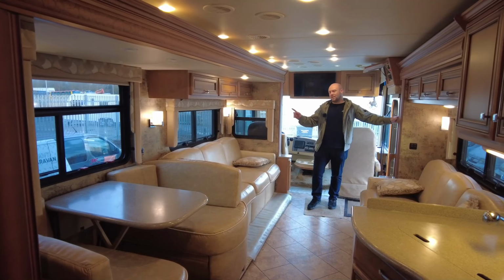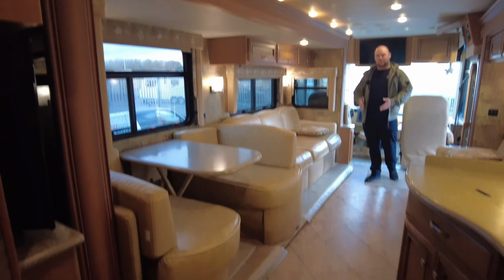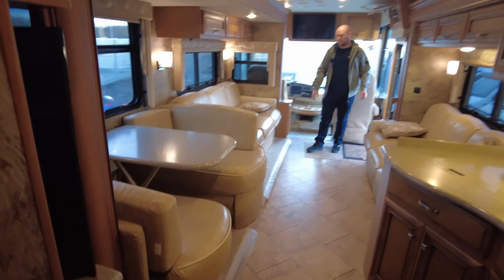So as you can see then, this side is now fully retracted, so you can see how much room it does actually give you when it's out.